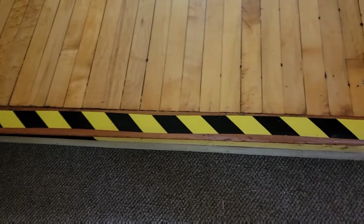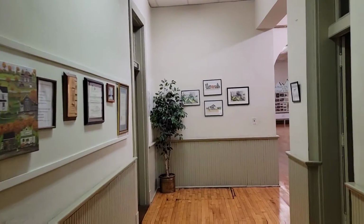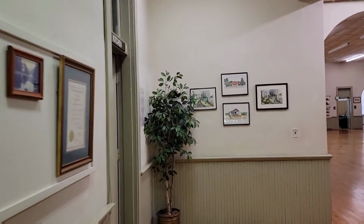Part I've seen so far that's not handicap accessible. There's a ledge right there, so you'd have to watch that out. So far, that's the only thing I've found. I'll let you know if I find out anything else.